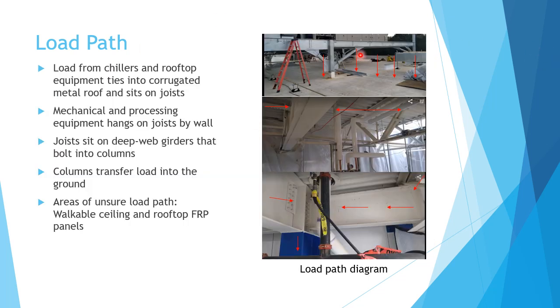Starting from the rooftop of this structure, load from chillers and mechanical units comes down into corrugated steel used for structural elements of the roof. This corrugated steel then sits on joists, as seen in the second picture, which run the length of the structure. These joists then tie into girders, which either run the exterior wall or run perpendicular to the exterior wall into the middle of the structure.